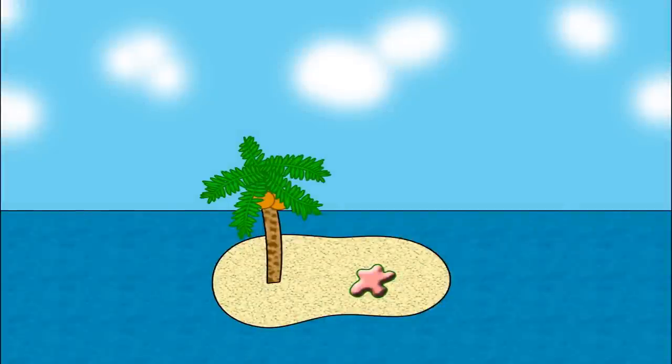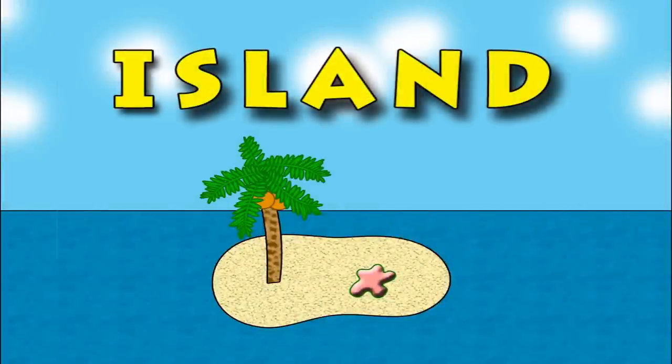Now, our next word that starts with I is island. I-S-L-A-N-D. Island. Island is land. An island is land. Oh, my father, I just made a little funny.